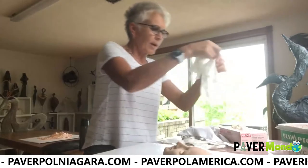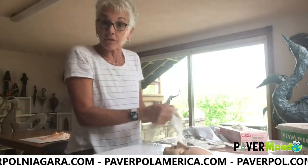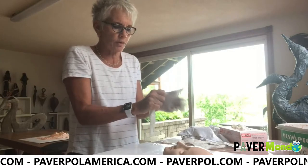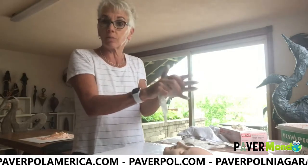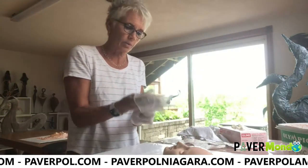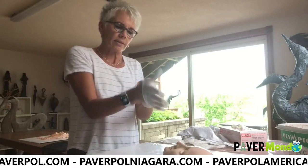Okay, so I'm going to put my gloves on. You do not necessarily have to work with gloves. Paverpol is non-toxic, so it won't harm you if you work without gloves, but I just like to work with gloves because it just protects my hands. They tend to get very, very cracked working with liquids all the time like that.